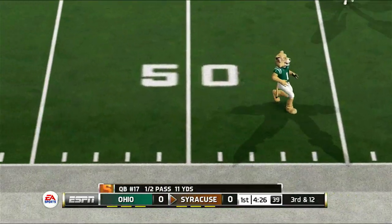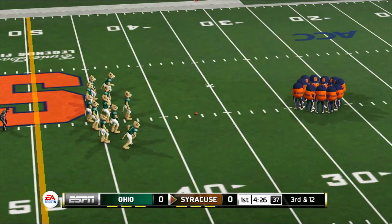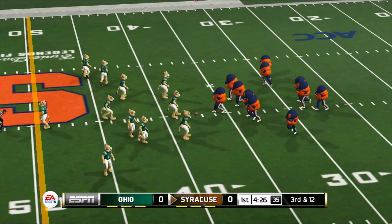He gets rid of this one. Good job here by the defense. If you let this quarterback set and throw, he'll kill you all game. But they got excellent pressure on that play.